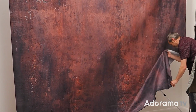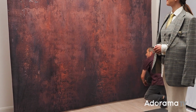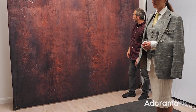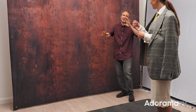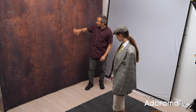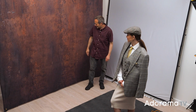So this is a different background. This is actually the Westcott X-Drop system with their rather nice copper background on. It looks really good, and I think the warmer tones on this could work really well with the sort of tweed look that we've got going on with Chloe. But a background that you see in the real world doesn't necessarily photograph the same. So, well, let's try it.